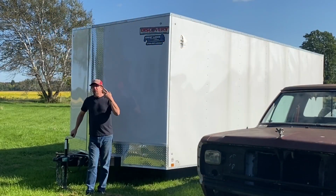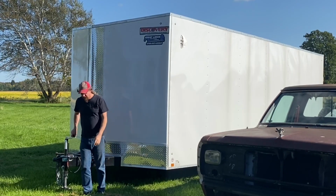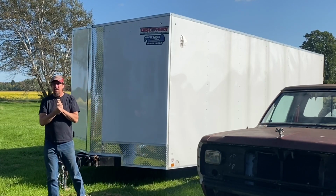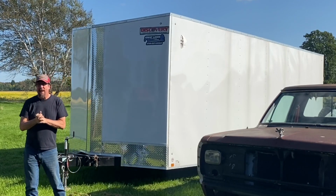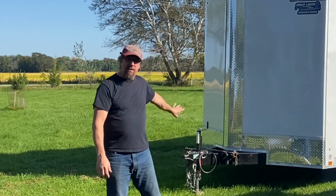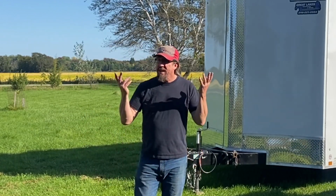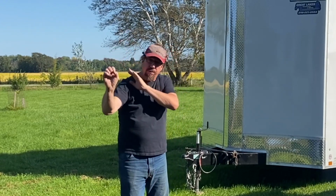We traveled approximately 1,200 miles in 5 days. We put about 22 to 24 hours of road time in with the Hemi truck pulling this trailer. And there were episodes on the channel preparing the trailer to go. It's a brand new trailer, but we had to do some modifications to get the load levelers on and some other things. But I want to talk about the trailer, and then we're going to talk about the truck.